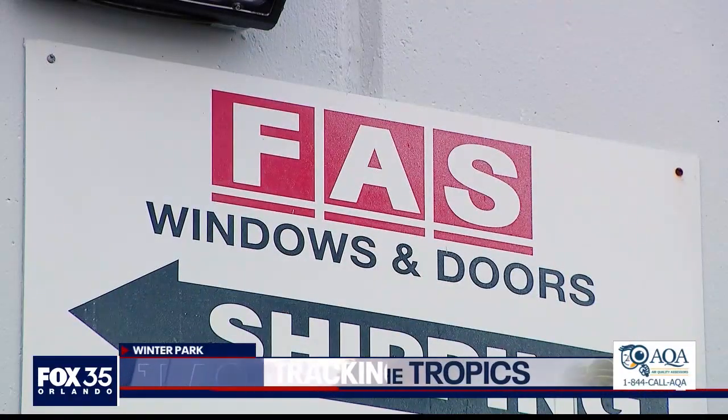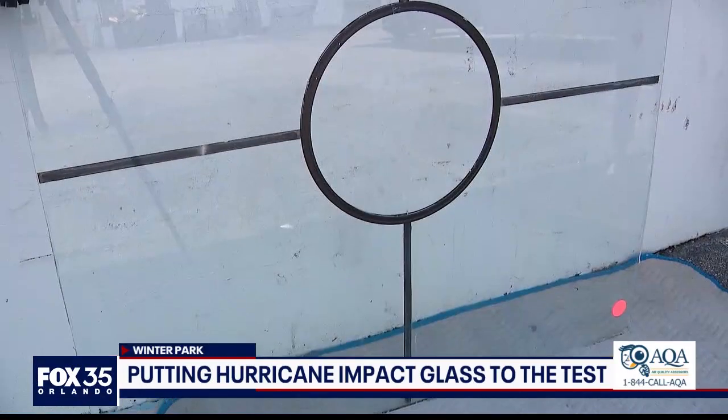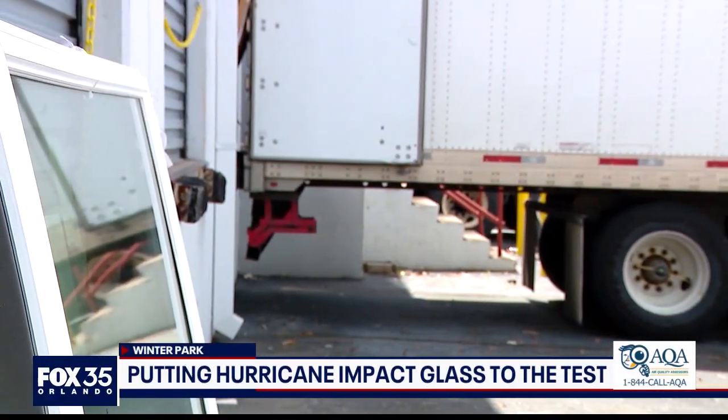I'm Fox 35 Storm Team meteorologist Allison Gargaro here at FAS Windows and Doors. Have you ever wondered just how strong a hurricane impact window is? Well, we're going to put it to the test for you. What we have behind me are two sets of windows. One of them is non-impact, like a lot of people have in their homes right now. The other is that hurricane impact window.